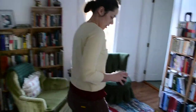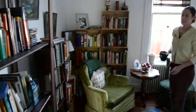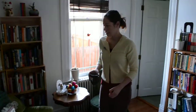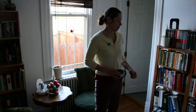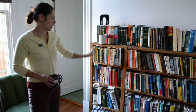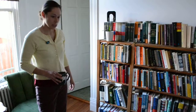When we come into here, this is our library. We have it set up as such. Just kind of a nice little place to read and relax. This is the orchid that Liz and John gave us. It stopped flowering, but it's still really healthy, so that's good.